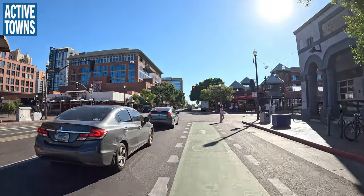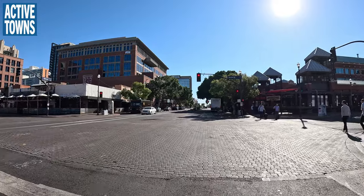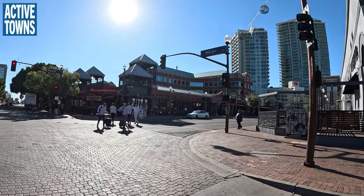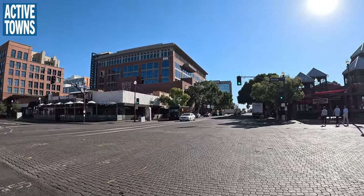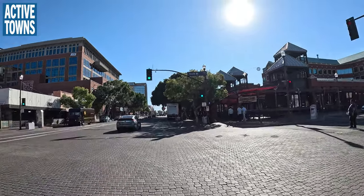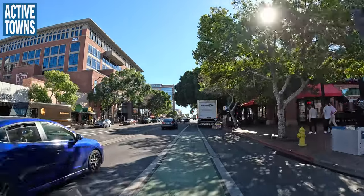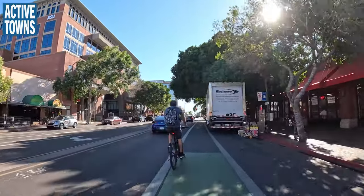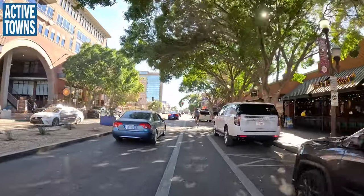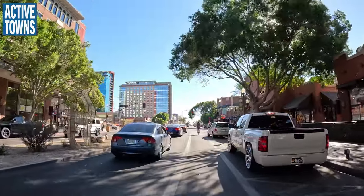The first time I've spent any significant time here in Tempe. I've been to Phoenix many times over the years, but it's been many years, over a decade I think, and I've never really spent any time here in the downtown area of Tempe. Definitely comes across as a university town. It's got that vibe to it, for sure.